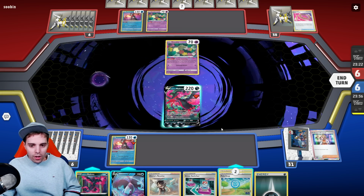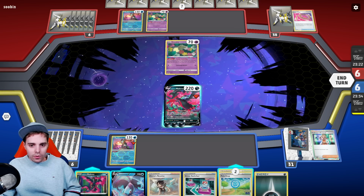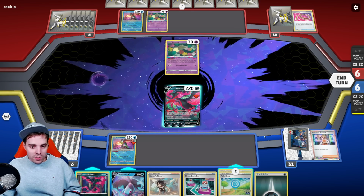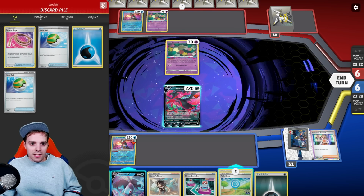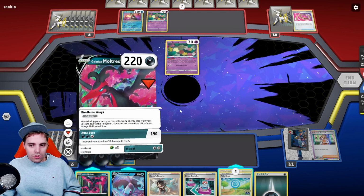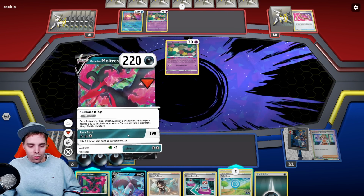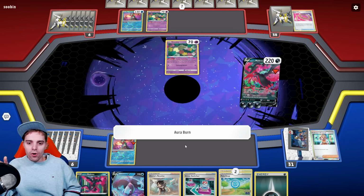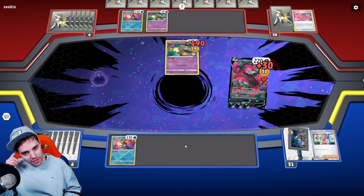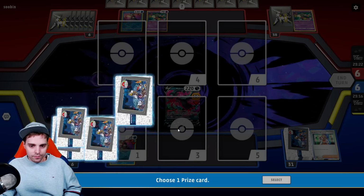We can still set up Darkrai later, right? We can attack with this Moltres once again. We can slap down Pokestop. But the problem with Pokestop is that they can find Mirage Gates and all their good stuff. So I will just simply go for the Aurora Burn. Yeah, sounds like a plan to me. Just an Aurora Burn, first turn of the game, slapping damage on Comfey.